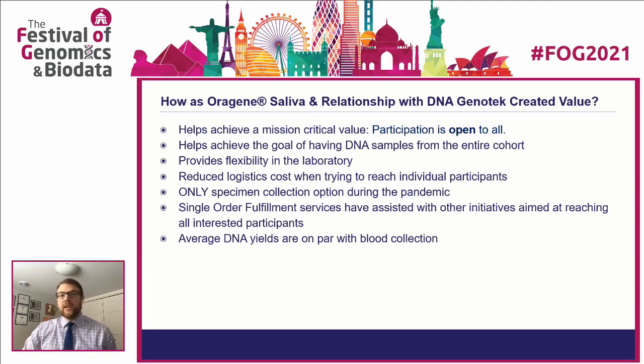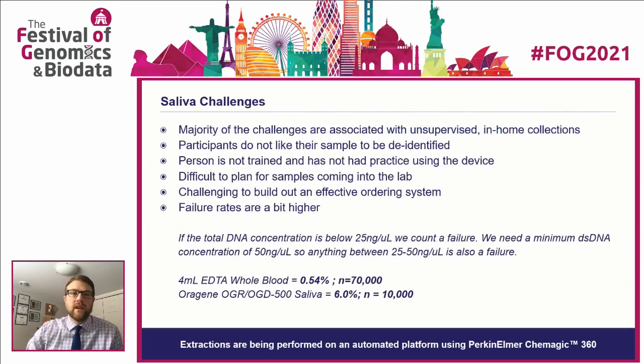There's great flexibility in the laboratory because of the stabilization liquid that allows us to batch our samples and not have to extract them the day we collect them. Logistics costs when reaching individual participants is certainly a bit lower using USPS. And average DNA yields tend to be on par with our blood collection. There are, of course, a few challenges.